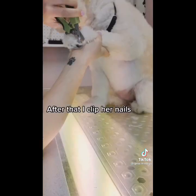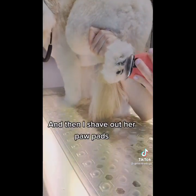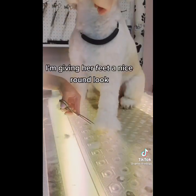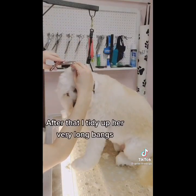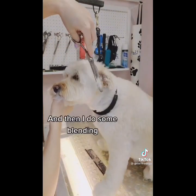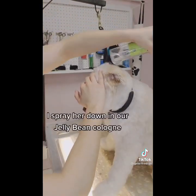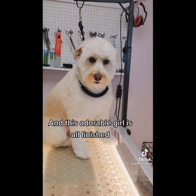After that, I clip her nails, and then I shave out her paw pads. I'm giving her feet a nice round look, as well as her ears. After that, I tidy up her very long bangs, and then I do some blending. I spray her down in our jelly bean cologne, and this adorable girl is all finished.